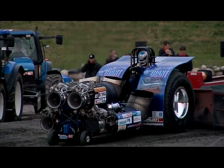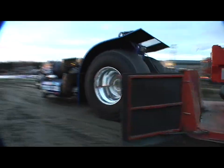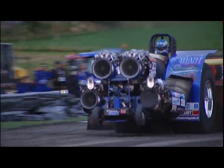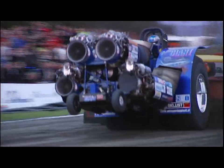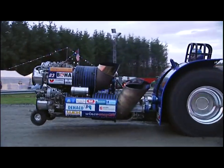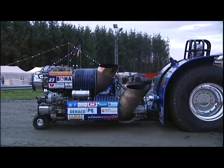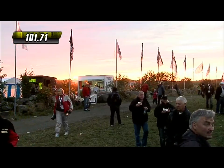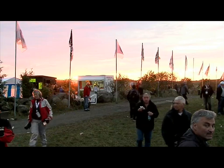Now the last to pull, Whispering Giant. Another Isotov configuration. And this will be another close call. Do you think he's done it? It's 100.71 centimeters for Whispering Giant and Bas Liefding.